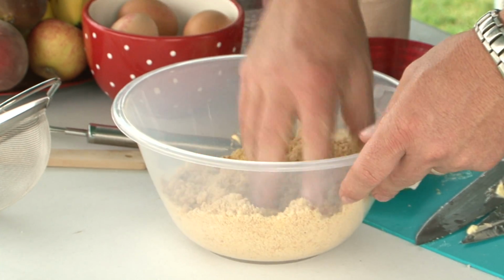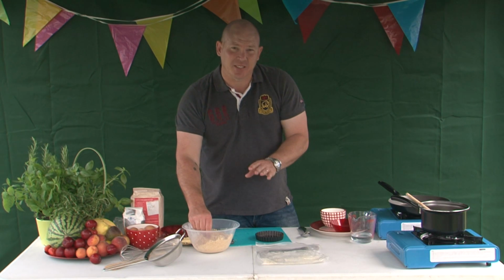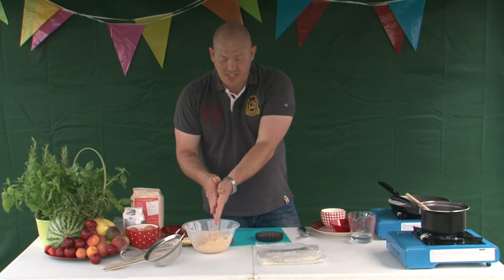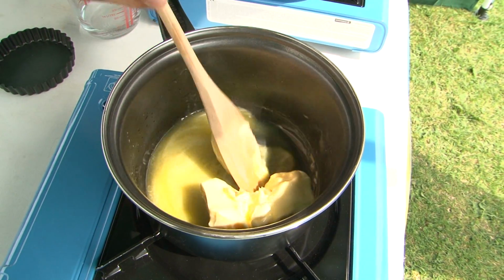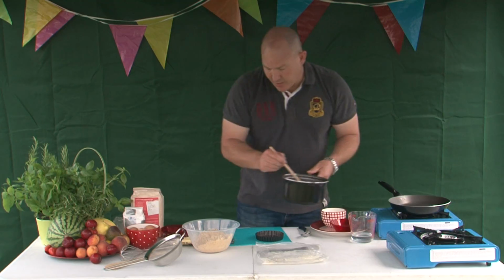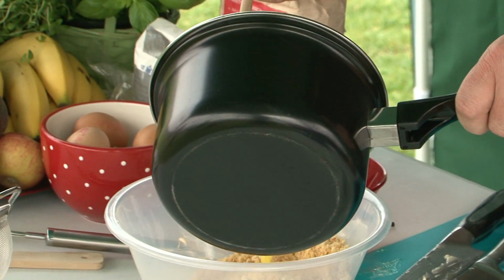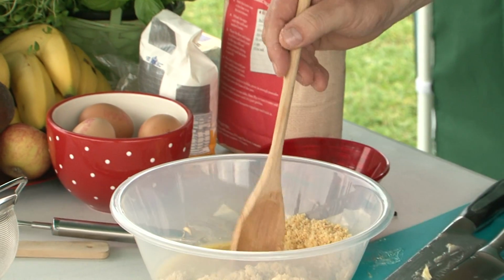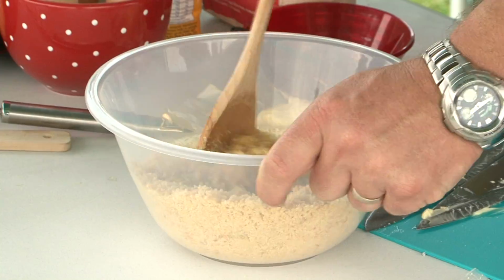Now, because of the high butter content within this shortbread, we're going to add bits at a time of butter until we've got the right consistency. Okay, so there's no set measurement of butter. It all goes on feel, and that's how cooking should be anyway. So give it a quick stir. And I'm only putting in half at this stage, which I think would be close to enough.